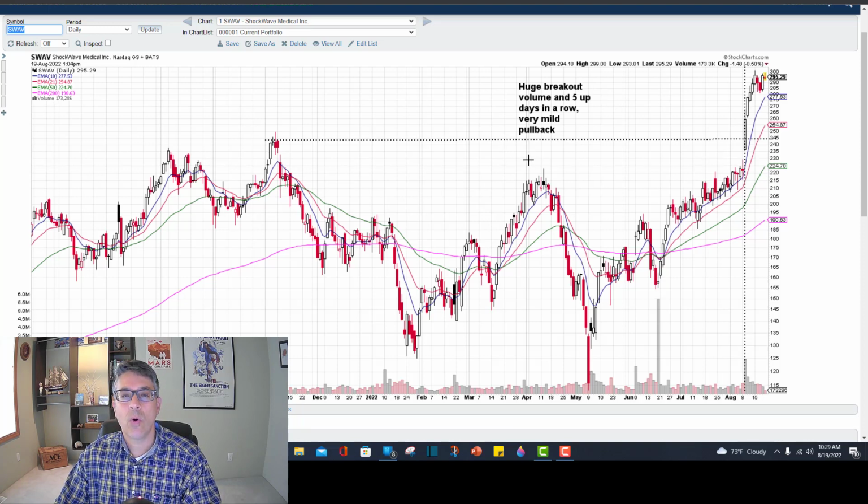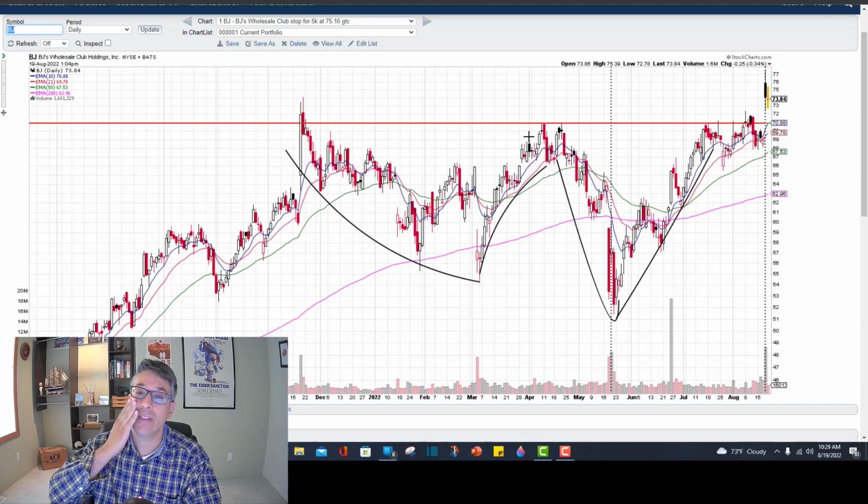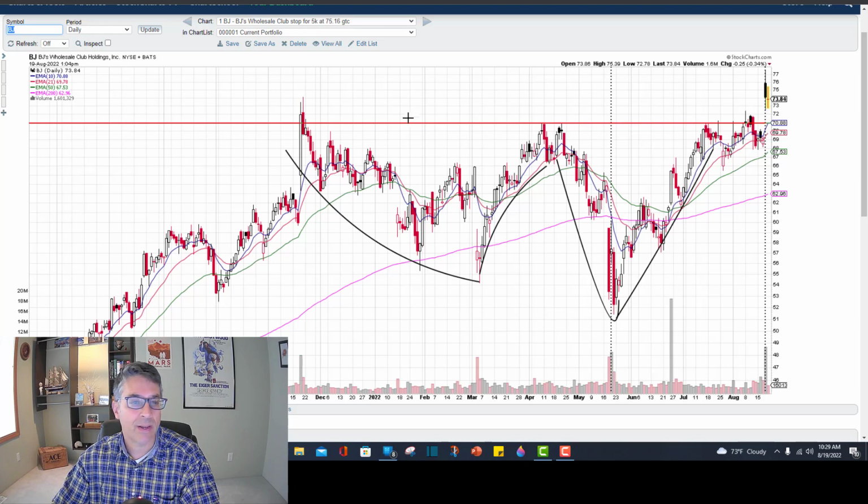So let's look at one that is at its breakout point. This is BJ's Wholesale. It's kind of an East Coast Costco. There are some differences. Now this is one that I'm hoping to see some extension on the breakout, but we are having a real down day today, which is messing up our price action. So maybe we'll forgive it if it prints a down doji today.